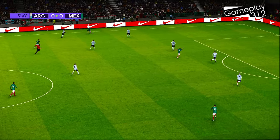Lozano. Takes aim and crosses. Passing nice and neat. Out to the left it goes. Guardado. Over to the left. In comes the cross. Last ditch defending, but that'll do. And he'll shoot here! Just off target. Yeah, he may have snatched it down a bit, even though it was quite close.